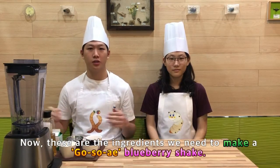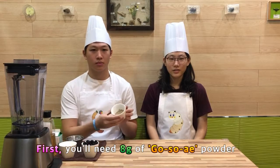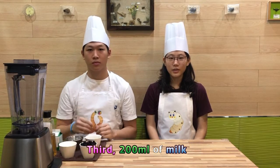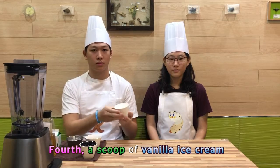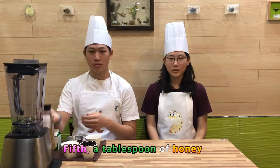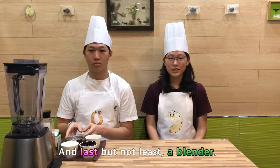Now, these are the ingredients we need to make a kosoe blueberry shake. First, you'll need 8 grams of kosoe powder. Second, 2 tablespoons of blueberry. Third, 200 milliliters of milk. Fourth, a scoop of vanilla ice cream. Fifth, a tablespoon of honey. Sixth, 5 ice cubes. And last but not least, a blender.